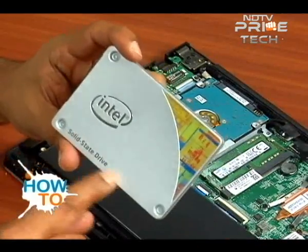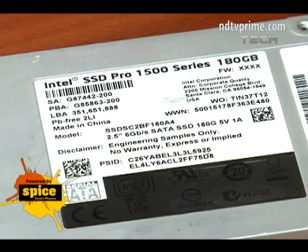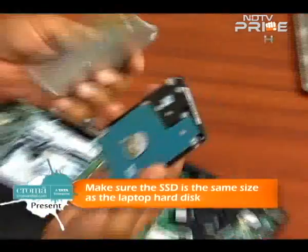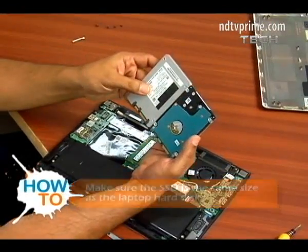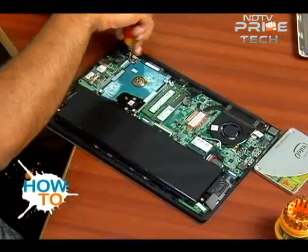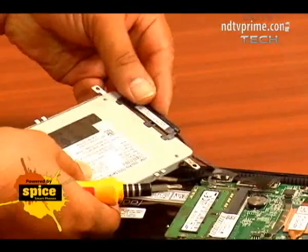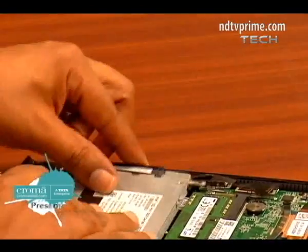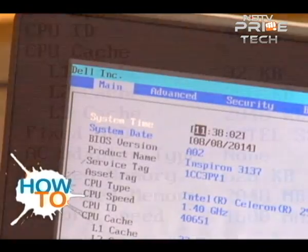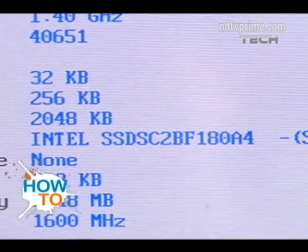Here we are using the Intel SSD Pro 1500 series with a 180 GB capacity. It's the same size as the HDD we are going to replace. Replacing it is time consuming but simple. Unscrew the HDD from the laptop, take out the channels holding it, replace it with the SSD, connect it and screw the panel back on the laptop. This particular SSD had nothing in it, so the startup screen said that there is no operating system.